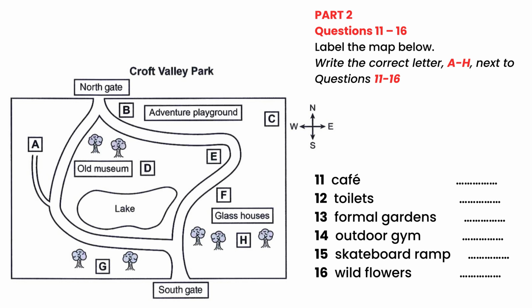The formal gardens have been replanted and should be at their best in a month or 2. They used to be behind the old museum, but we've now used the space near the south gate, between the park boundary and the path that goes past the lake towards the old museum.